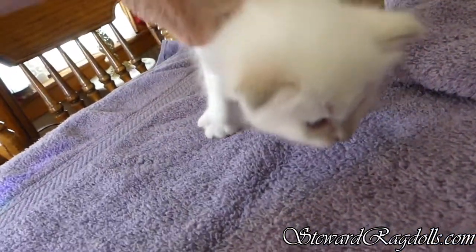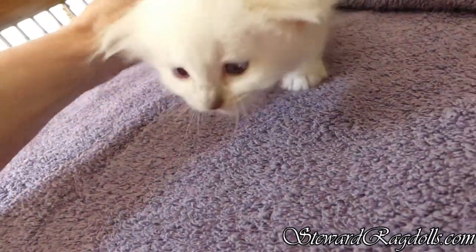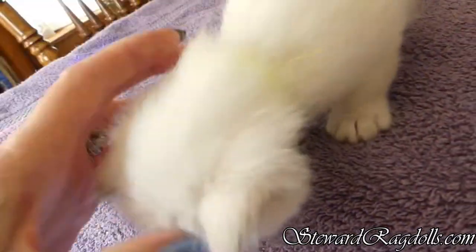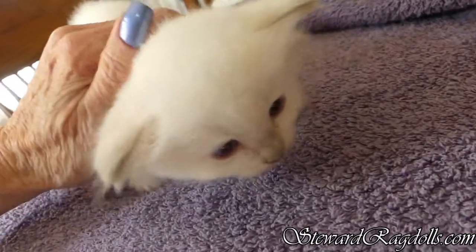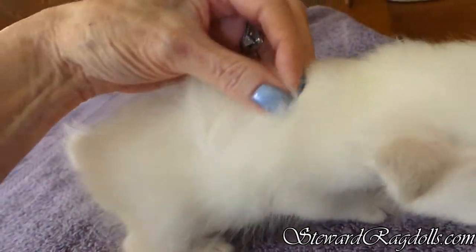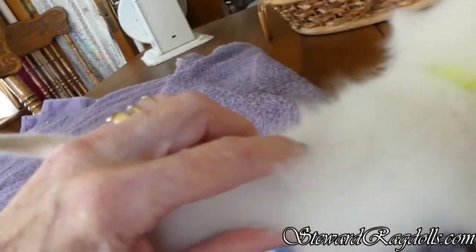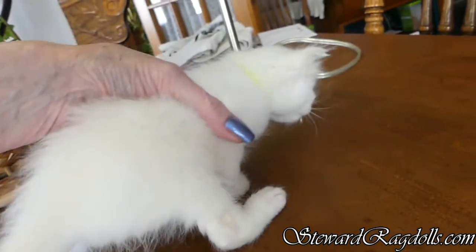Back here, in a little fat belly. This is Miss Yellow. They all have a pretty nice coat already. Oh, you like that? You like that? Oh. Whoa. Where are you going?